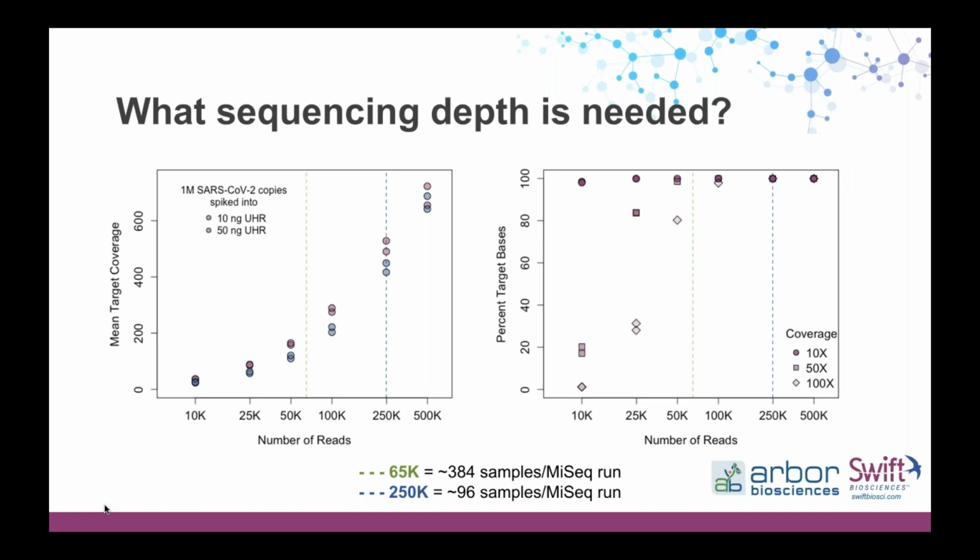For example, with only 65,000 reads per sample, one could easily pool together 384 samples on a single MiSeq run and still achieve full genome sequencing with at least 10x coverage. If you wanted greater sequencing depth, for example, 250,000 reads, one can still pool at least 96 samples on a single MiSeq run. Next slide, please.